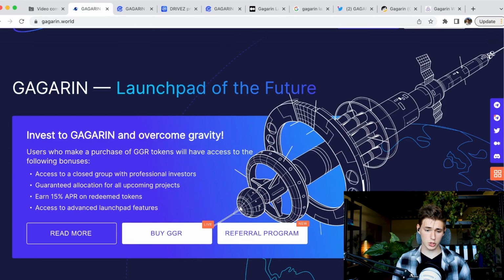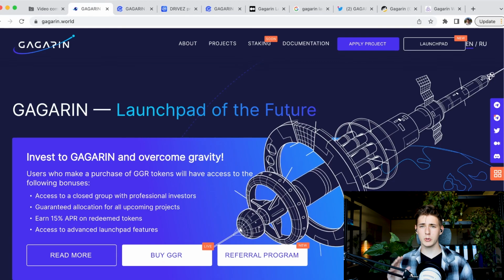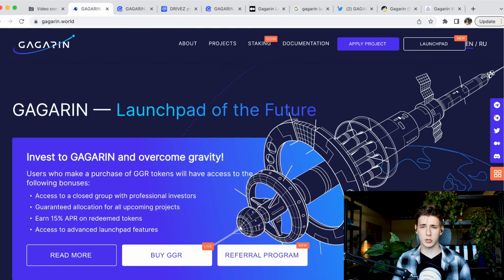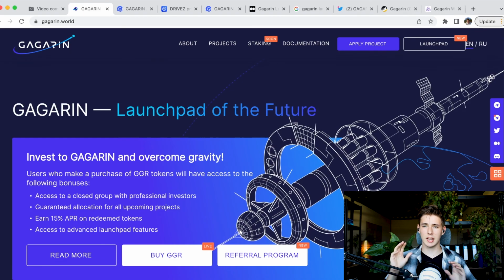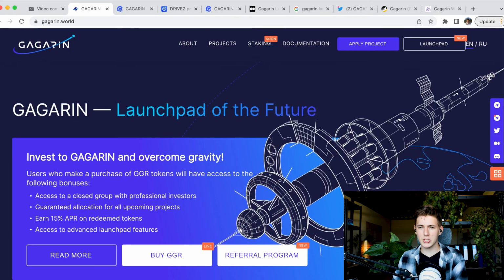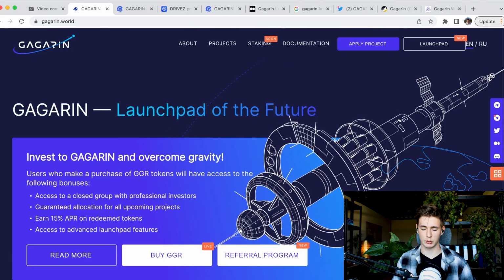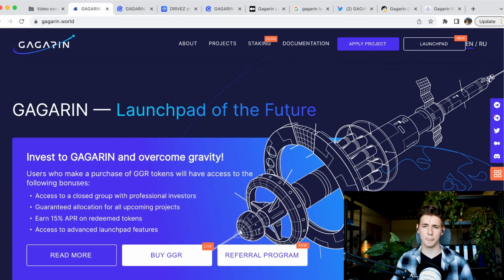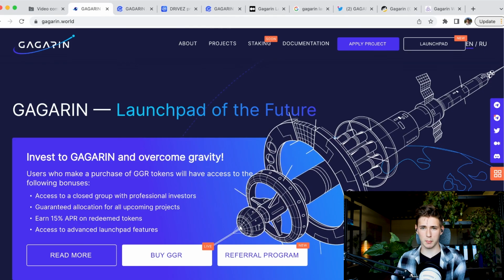Okay, so that was just about it around Gagarin. It's a very new project. The TGE is about to launch. I'm quite bullish on it. I'm not sure, but I do think that good returns can be made, especially in the seed and private rounds, as they get 10% at TGE for a very low price. We're going to find out. I'm very eager to return to this project later down the line to see how it's doing. Overall, I'm very bullish on it. I think it may host a lot of investment opportunities, but then again, we're just going to have to wait and see.